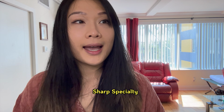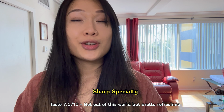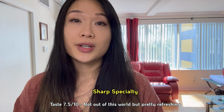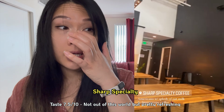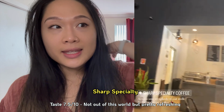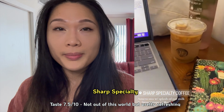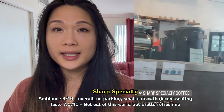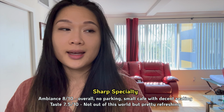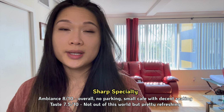The taste, I give it overall like 7.5 out of 10. They do get their beans from Stereoscope, I think that's what it's called. Yeah, as you can see here. I think the nice part too is that they have snacks. So if you want like journey or donuts, they have that. You can typically always find a spot to sit and work. I have gone there I think twice now, and there's typically always a space there.